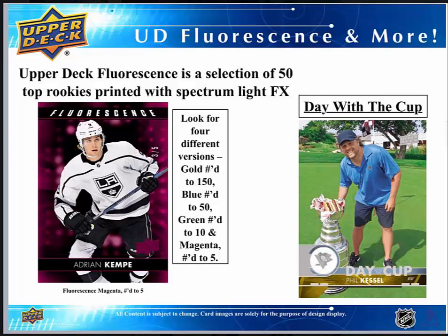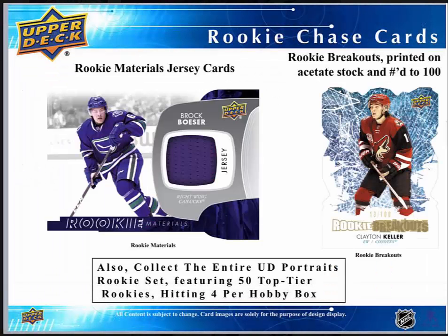And also the Day with the Cup cards, look for those pictured on the right, Phil Kessel. Rookie Chase cards, Rookie Materials, Jersey cards, and Rookie Breakouts printed on acetate stock and numbered to 100, featured left and right there. Also, collect the entire UD Portraits rookie set, featuring 50 top-tier rookies hitting 4 per hobby box.